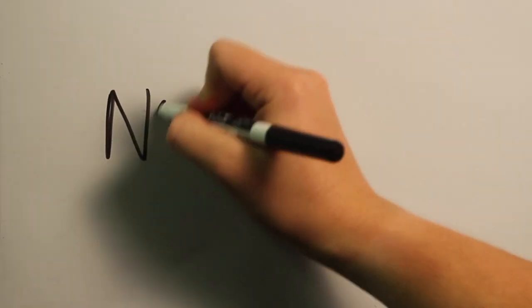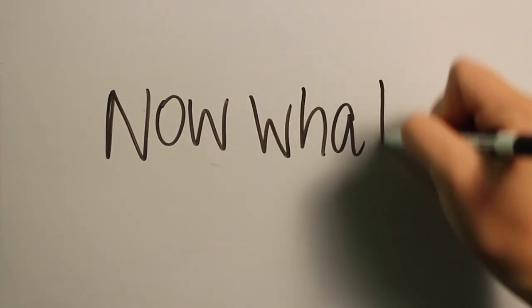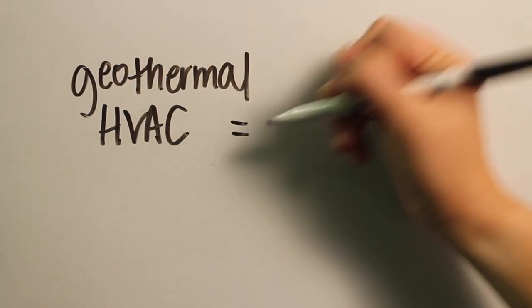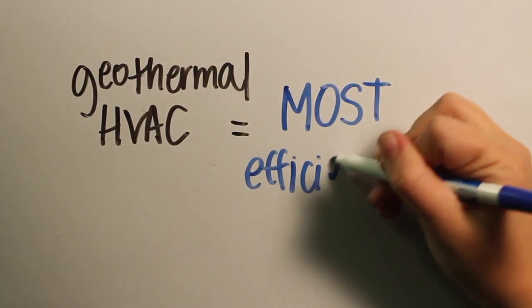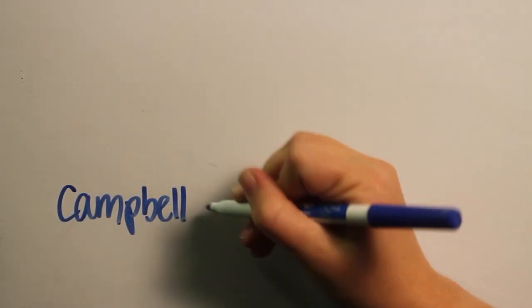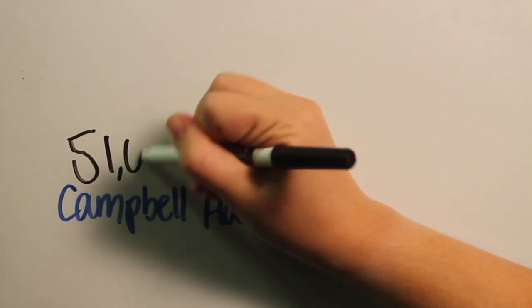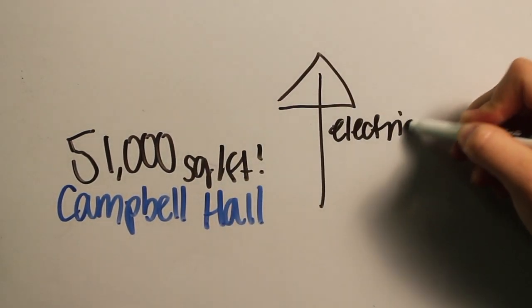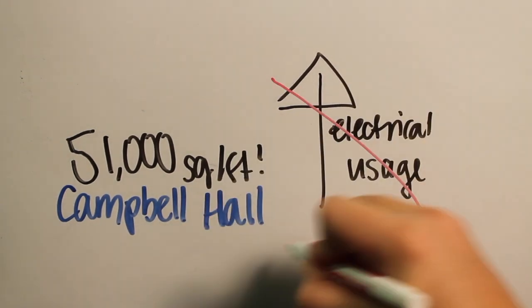So now that you understand geothermal energy, why are we using it here at Agnes Scott? According to the EPA, geothermal HVAC is the most highly efficient method in the world. Agnes Scott was able to bring Campbell's 51,000 square feet onto the grid without seeing a substantial increase in our campus's electricity usage and with no use of natural gas in the building for heating.